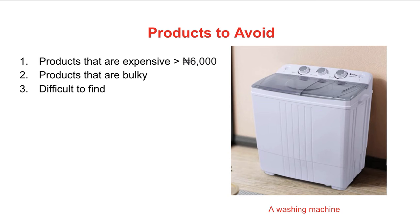And by expensive product, I mean product that costs way over 6,000 naira. 6,000 naira is equivalent to, let's say, $10 currently. Now I realize that expensive is relative depending on your pocket and depending on the kind of product and quality of product we are talking about. But as a beginner, you want to look at your pocket and try to get products that are not too expensive. Why is this important?